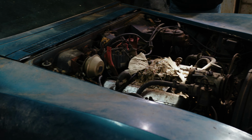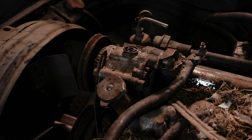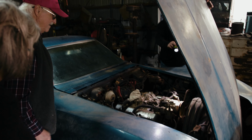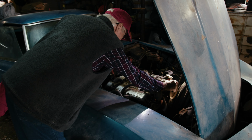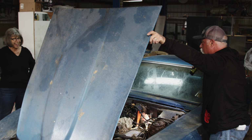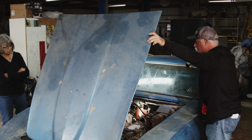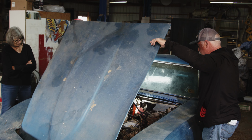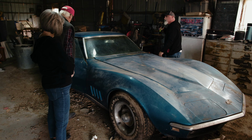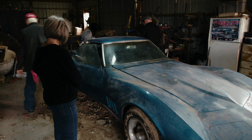Lots of rat nests. It's even got the original smog pump on it, Dad. You see that? Check it and see if that small pump will turn. No. Oh, well, it's been setting since at least 92, and it may have been the year before. I love that. Let me look at the tags on it and see what the tags say.